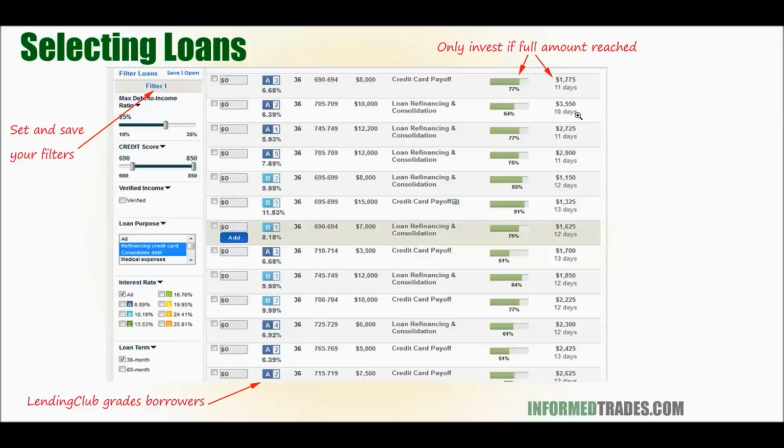So as a lender, your money goes through certain phases. At first, your money is committed, but it's only deployed, it's only actually borrowed, if that full amount is reached. If that full amount is not reached, you get that $25 or $100 or $1,000, whatever you put in, back. So using this example here, let's say I invested $25 in this person's loan. That would reduce the outstanding amount they need from $35.50 to $35.25 that they need to collect within 10 days. If they do not collect that within 10 days, I get my $25 back. If they do collect it, the loan continues, and I won't see the principal for another 36 months. And I'll start collecting interest payments every month.